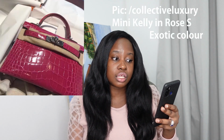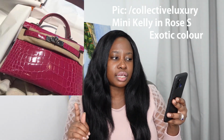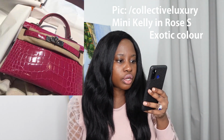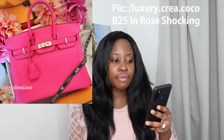There's Rose Scheherazade. This is an exotic exclusive color. I've seen this in Kelly Pochette in Croc as well. There's also Rose Shocking, which comes in matte alligator. Rose Shocking is literally in the name. It's a very bright pink. It's really out there. I've seen it in Croc.